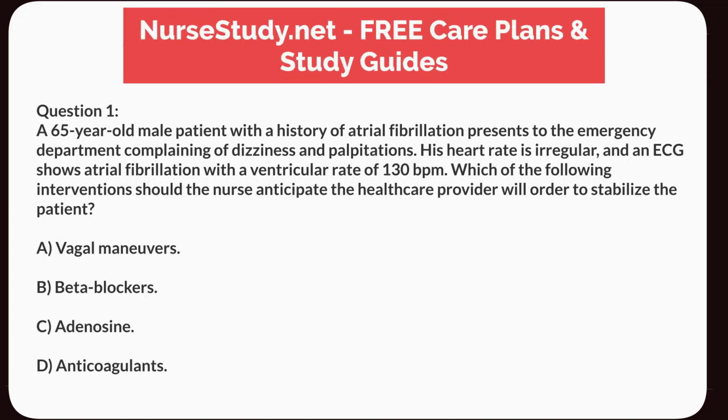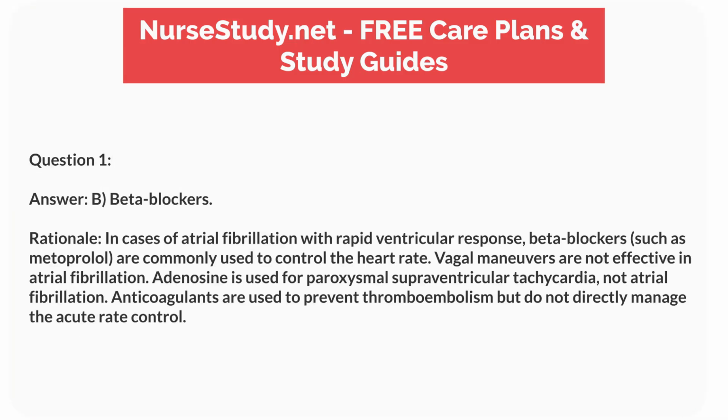Question 1. A 65-year-old male patient with a history of atrial fibrillation presents to the emergency department complaining of dizziness and palpitations. His heart rate is irregular, and an ECG shows atrial fibrillation with a ventricular rate of 130. Which of the following interventions should the nurse anticipate the healthcare provider will order to stabilize the patient? A. Vagal maneuvers. B. Beta blockers. C. Adenosine. D. Anticoagulants. Answer: B.